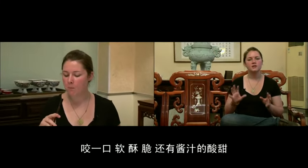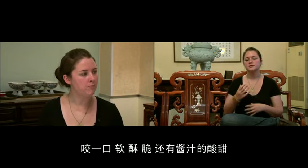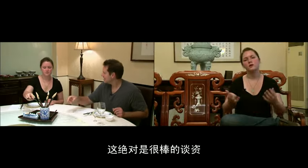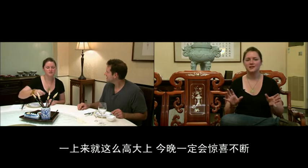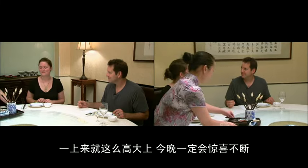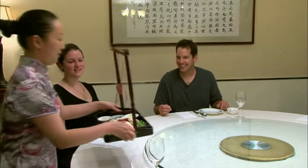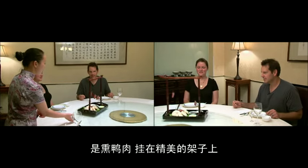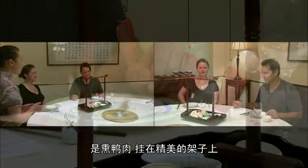One bite, really light, crisp, nice, acidic from the sauce flavors. It would be a great talking point in a group of people, I'm sure. Just something kind of silly to start out the night and kind of set the tone for the surprises that were going to be coming. And that was followed very quickly with a beautiful, looked like a gallo of smoked duck.